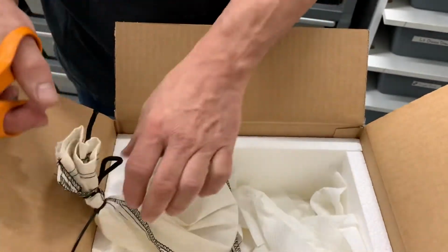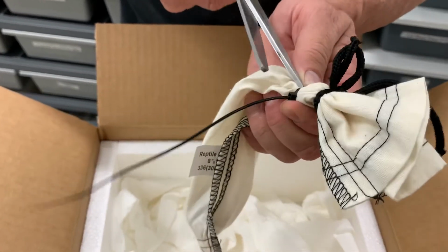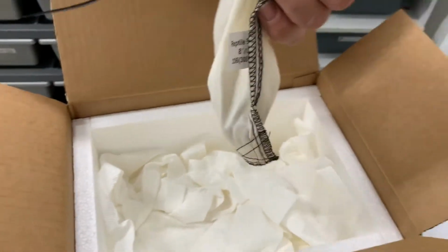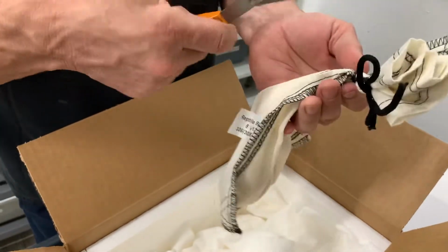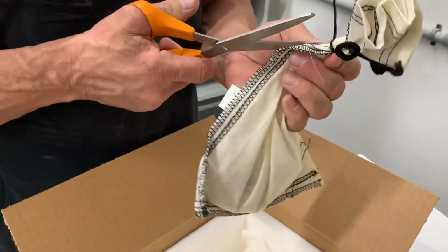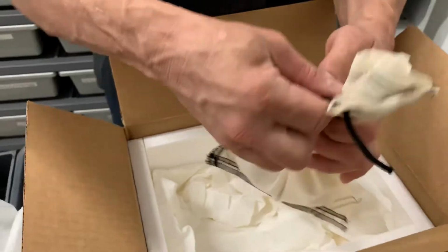Zip tie. Getting reckless with these scissors. Alright. Zip ties work, but they are tough to get off. Alright. There we go. Finally. Alright.